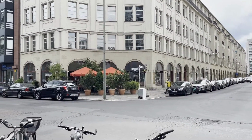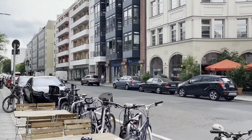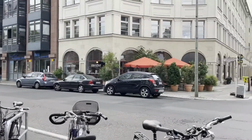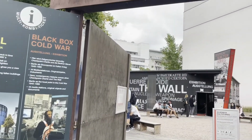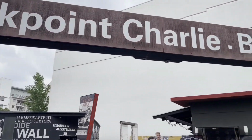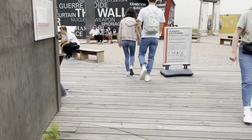The first day we decided to just walk around the city, do what we do in most cities: go around, get to know the neighborhood we're in, check out a couple things, and make our list of what we want to come back and see. Our first stop was Checkpoint Charlie, and that is something I definitely wanted to take in.